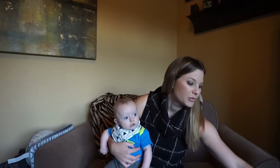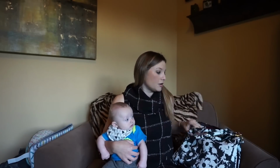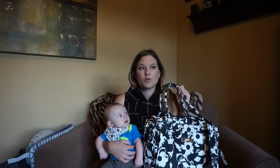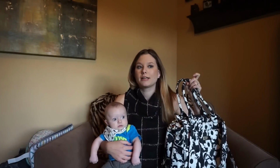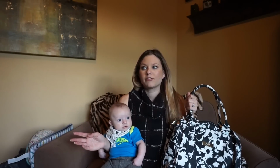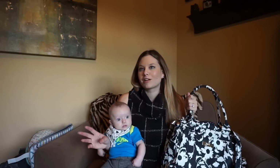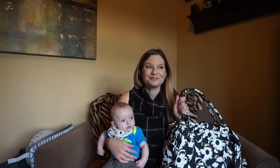So I got the two Jujubee ones, and I have one of them with me. I got the backpack style, and I got the tote. So my thinking was, okay, the tote is a little bit dressy. This is for if we're going to dinner or I'm wearing a nicer outfit, whatever, here's the tote bag. And then the backpack was for if I'm just running errands, it's a more casual day, I just want something a little bit more casual.